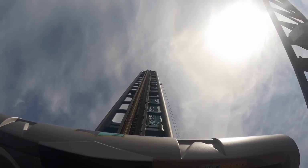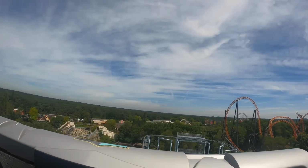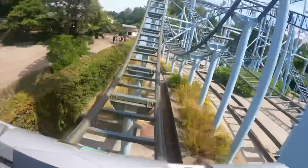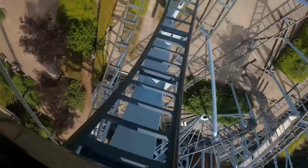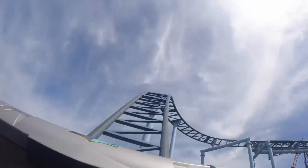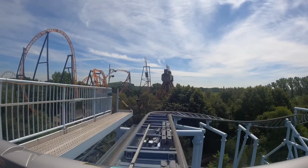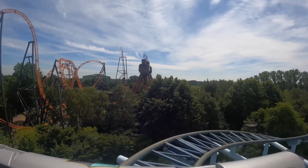Oh, the sun is shining. All right, guys, here we go. We got to be on vertical drop. Oh, nice skyline. Here we go. Whoa! Oh, okay. Oh, there we go. Look at Fury. Okay, here we go.